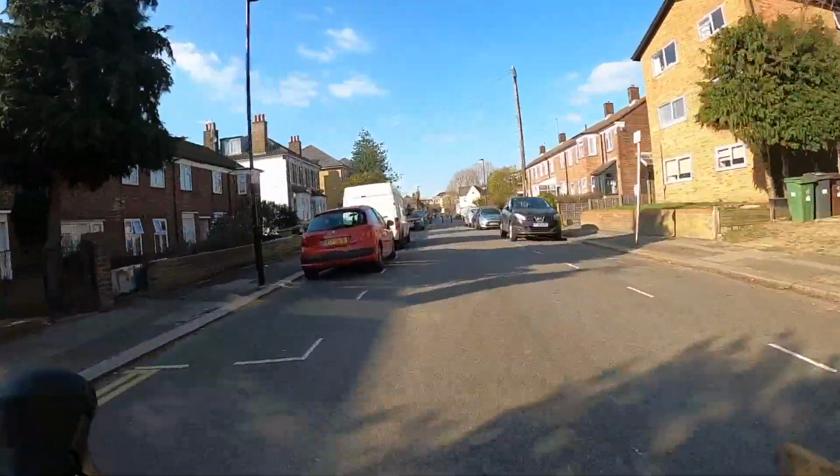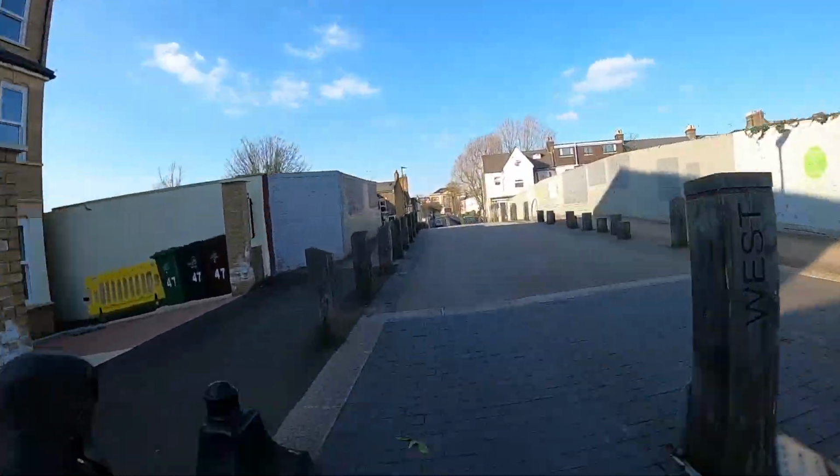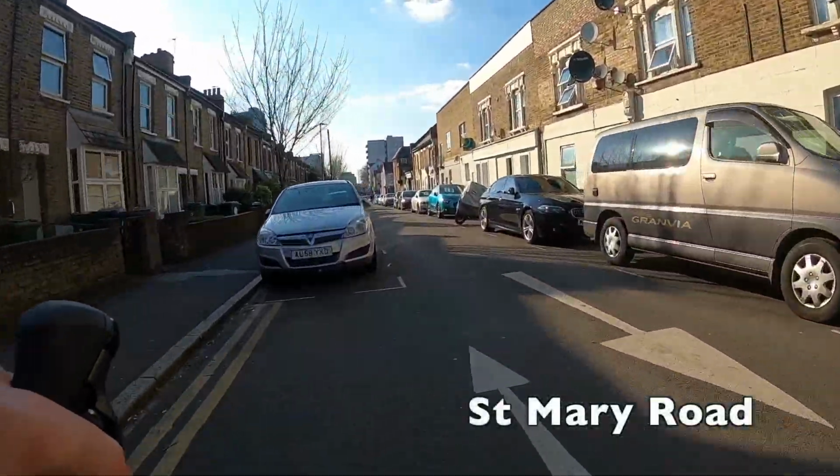Now, coming up, you can see just why the area is so quiet. This is basically the linchpin of it, the sort of capstone. This bridge has actually been closed off with bollards, so we can pass through it, but cars can't pass through it. Then we turn left here onto St Mary Road.